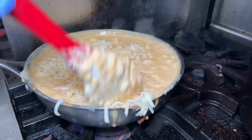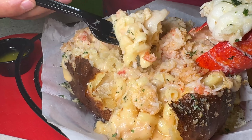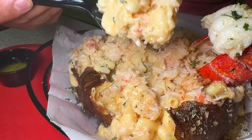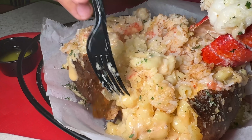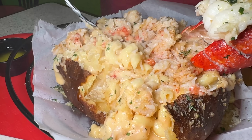It's so creamy and cheesy. Tons of cheese went into this lobster mac and cheese. And then when you mix that with the potatoes, you get an extra layer of creaminess that is just profound. This is the best loaded potatoes I've ever had in my life. This is so good. The entire potato is edible, and I highly encourage you to eat the skin. The skin is so nice.